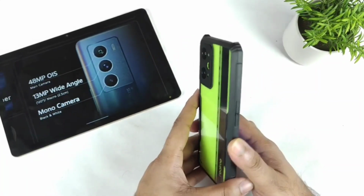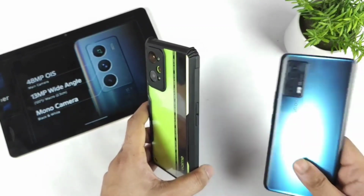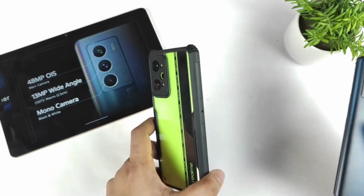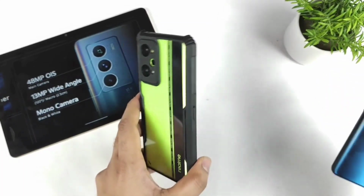But overall, in my experience of using the camera from the iQOO 7, definitely I can say it's really well optimized when compared with the Realme GT Neo 2. That's the kind of difference there will be. If you are into photography or videography, then you will totally find the difference.